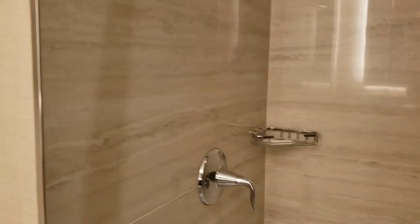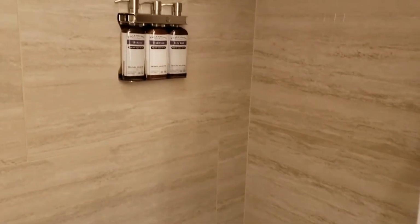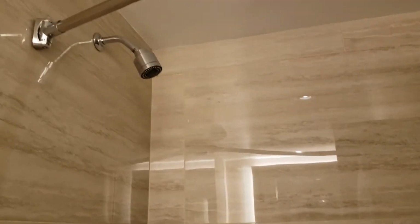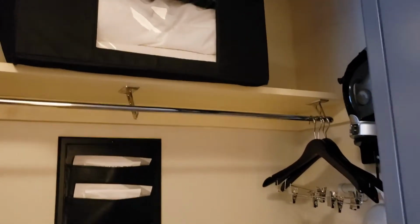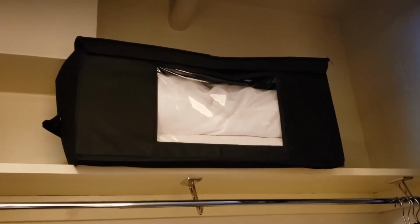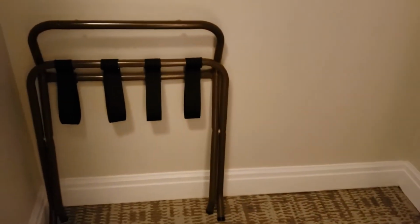It comes with a bathtub. It looks really nice. And then across, there's a closet here. This is where you put your clothes, and they even have a blanket and an extra pillow. And you can put your luggages here.